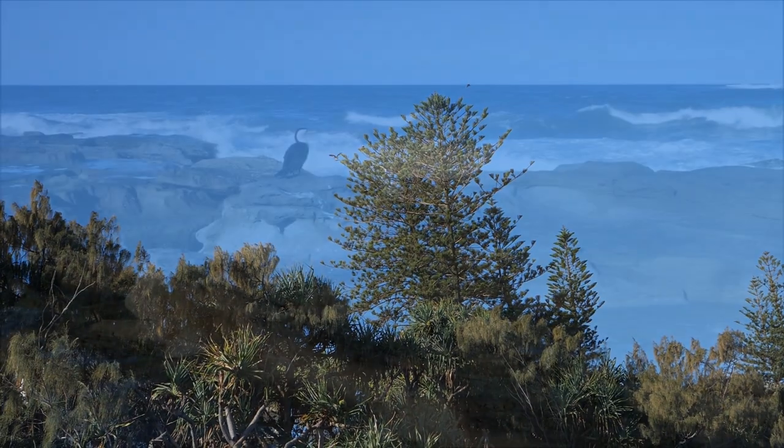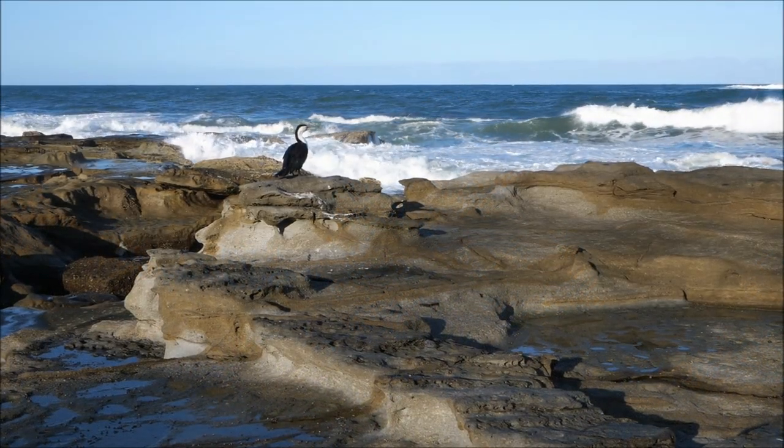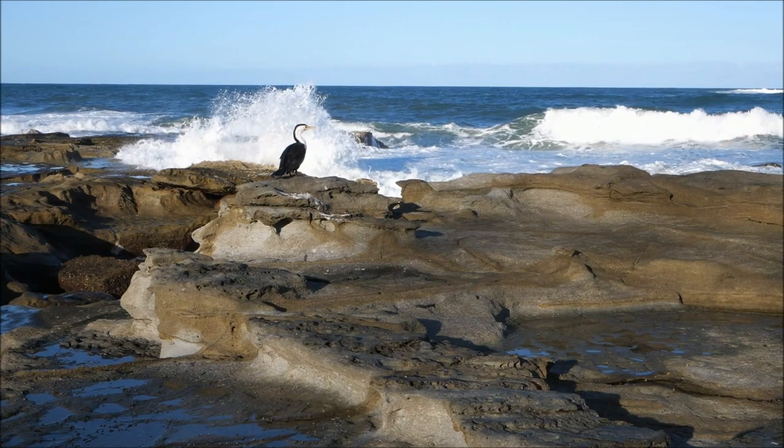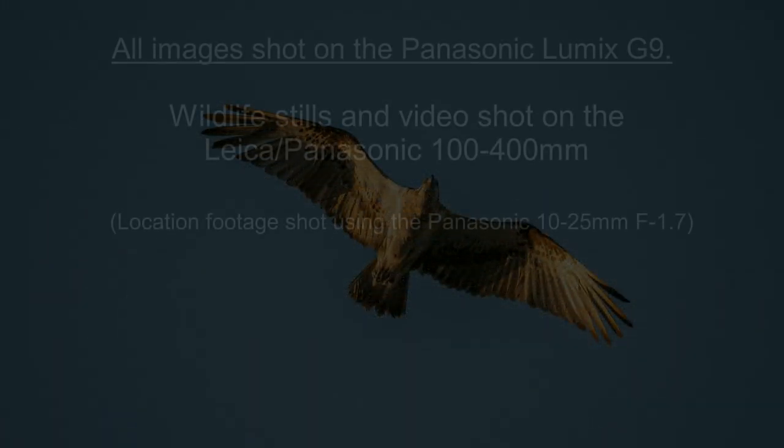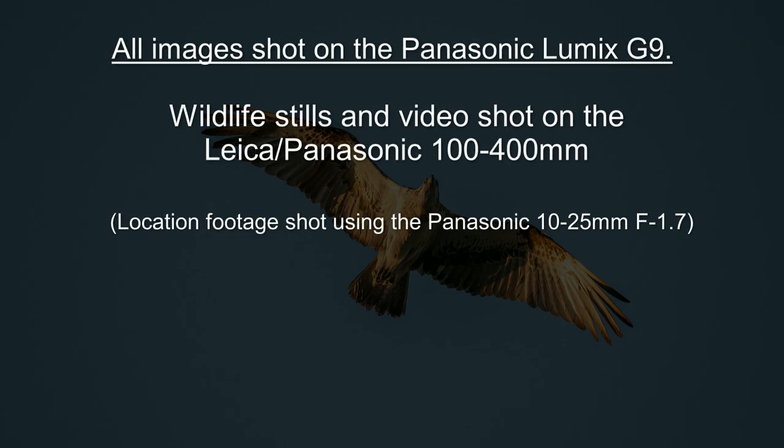And along the way, I also grabbed some shots of the other coastal birds that make this little bay their home. Everything you're about to see was shot on the Panasonic Lumix G9 with the Leica Panasonic 100-400mm lens.